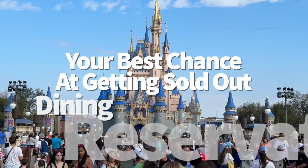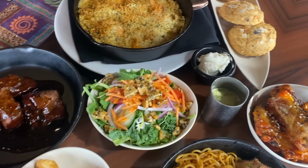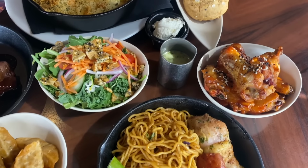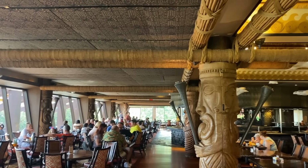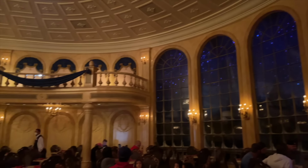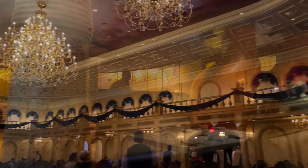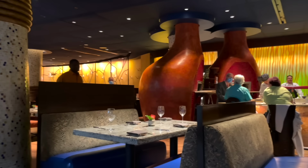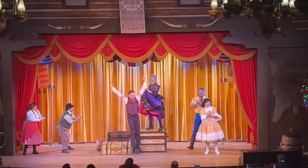Okay, so when it comes to ultra popular Disney restaurants like Cinderella's Royal Table in Magic Kingdom or Ohana in Polynesian Village Resort, advanced dining reservations book up fast, like really fast, sometimes in minutes. And while you'll always hear me encouraging you to keep checking back on the website or the My Disney Experience app just in case any availability pops up, because that can happen, guests make cancellations all the time, you might still be coming up dry in the Disney dining reservation world day after day after day.